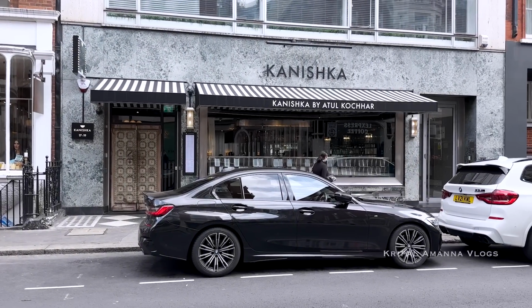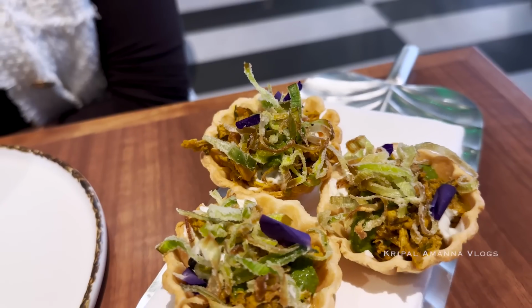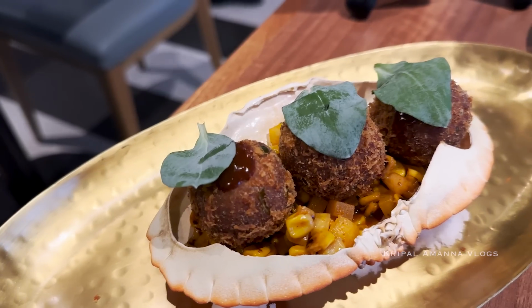Thoroughly enjoyed my meal at Kanishka. In fact, some of the dishes I thought were very interesting. Things like especially the chicken tikka pie, an Indian take on the Wellington, the quail tart was excellent as well, as was the crab bonda.